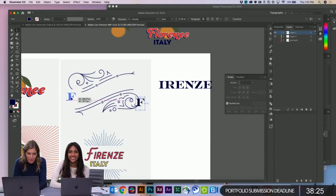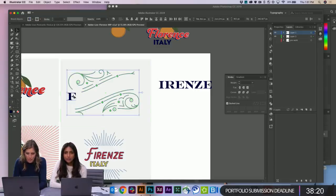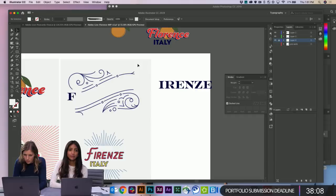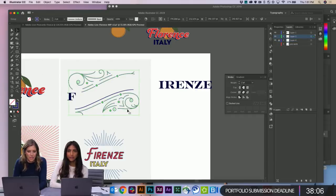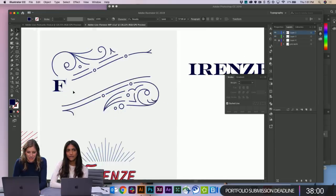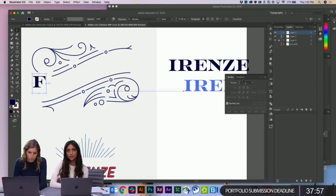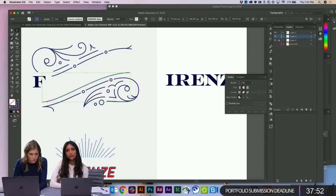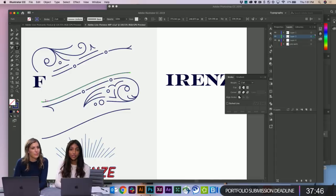So I think the F probably stands out from the rest of the lockup. I don't think it's affected by the type. I'm just going to move this to a bottom layer that I can lock, so that I can select stuff and it doesn't move around. So I think this goes here. I think this we'll try to do a couple of different ways. I don't know which way will be the most successful, so let's just try a couple of the versions.